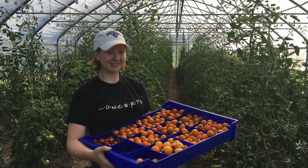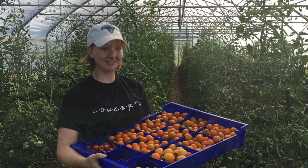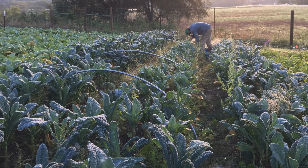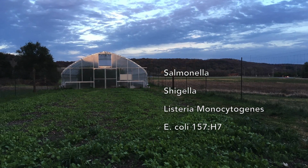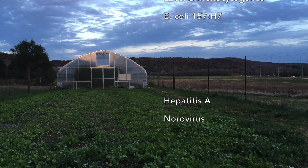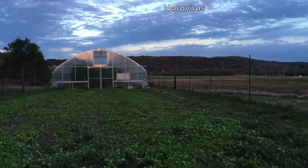Microorganisms, the living things responsible for disease and illness, can be found in soil, water, organic matter, and human hosts, and are not visible to the human eye. Some of the most harmful microorganisms found on farms include Salmonella, Shigella, Listeria monocytogenes, and E. coli 157H7. Viruses commonly found are hepatitis A and norovirus.